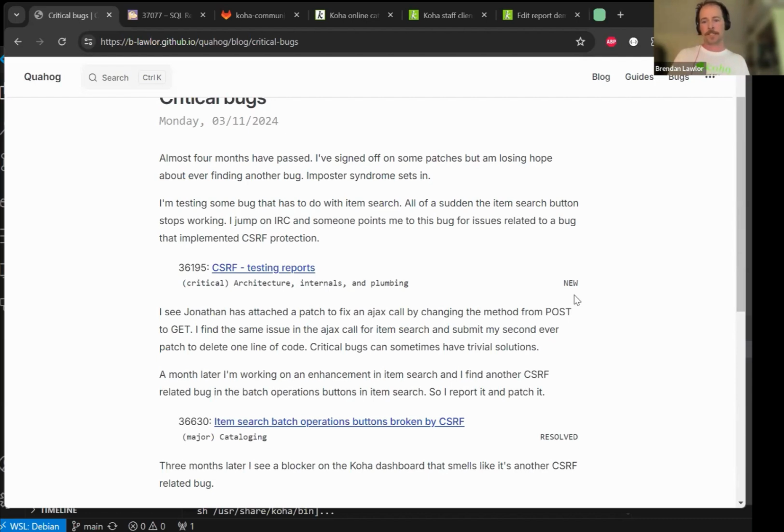Now it's Mattermost everybody's using, but I went on there and somebody said, "Hey, have you seen this bug? I think it might be related to this CSRF bug." And sure enough, I went there and I saw somebody else had a different part of Koha, but it was the same issue, and they had submitted a patch where they changed a post request into a get request, and that solved the issue.